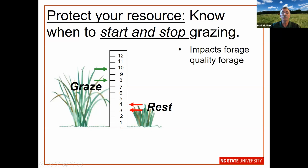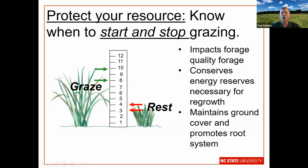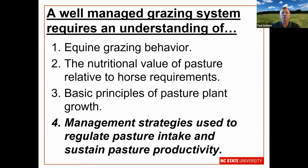And when we do that, by starting here, we have a nice forage that's not too mature. It's a high quality, high nutritional value, digestibility, and so forth. When we stop here, we're conserving those energy reserves, allowing for regrowth. And when we do all that, we go back to what Steve Woodruff talked about last time as well, that we're protecting the ground cover, we're keeping that live root and really promoting the health of the plant, the soil, and the entire system. So know when to start and know when to stop to protect that resource.